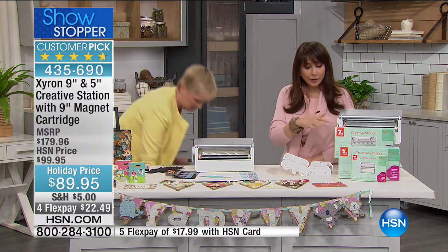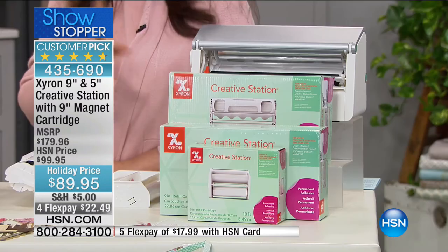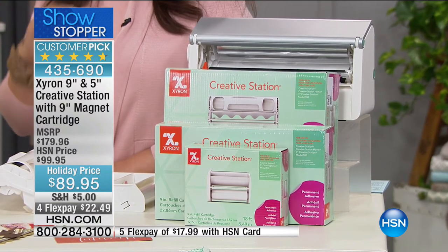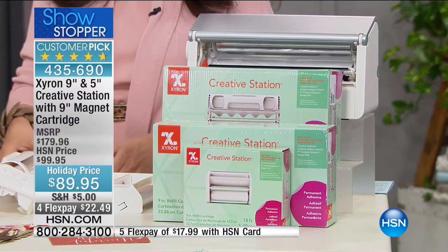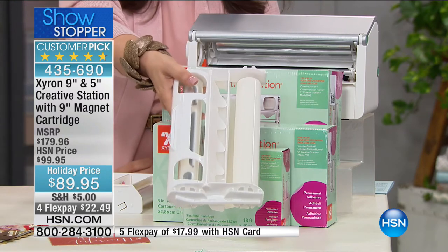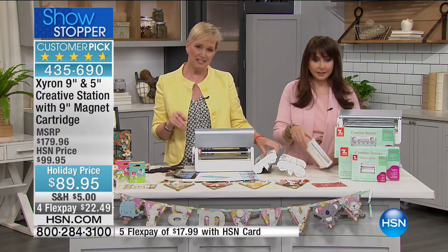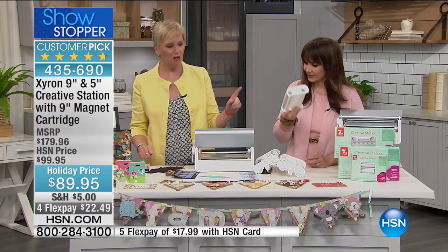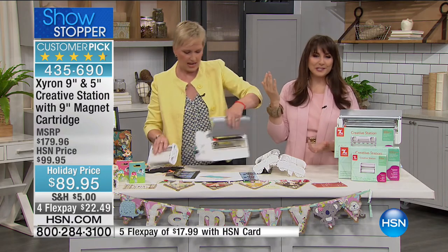The magnet alone, you're getting 10 feet of magnet in this. Nine inch wide, 10 feet long. And then you're getting 25 feet of 9-inch permanent refill, plus an additional 40 feet of 9-inch permanent refill, plus 18 feet of 5-inch permanent refill. All for actually 5 cents less than you would pay for just the machine at full price. And again, I want to show you.